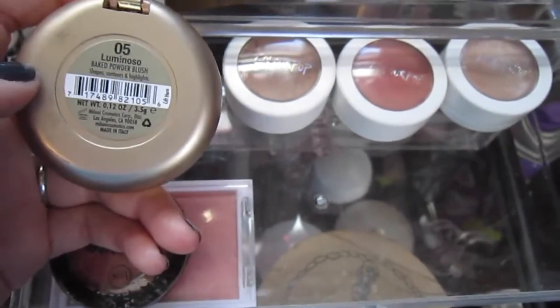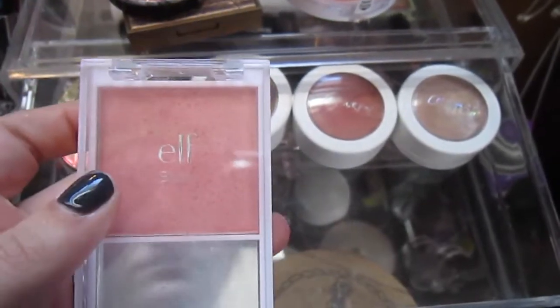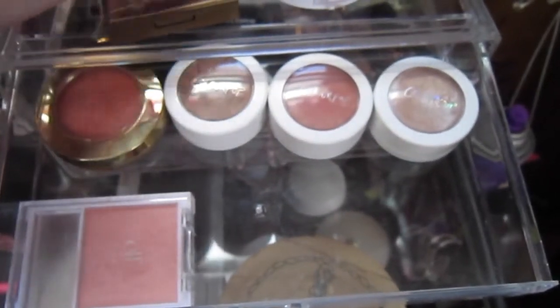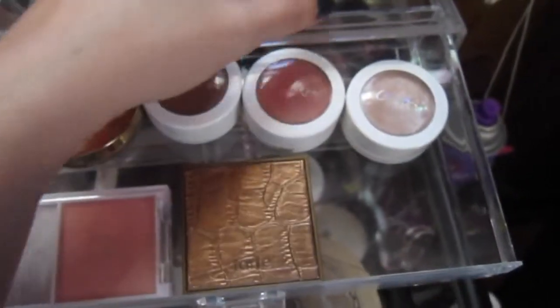Then Milani Luminoso also lives in this drawer. It is a great blush. I have an e.l.f. blush in Glow, which is more like a highlight than a blush, to be honest. Then I have this Tarte Park Avenue Princess sample that I got in an Ipsy bag. It lives in here as well.